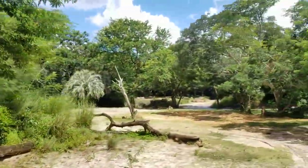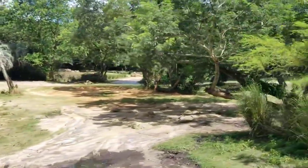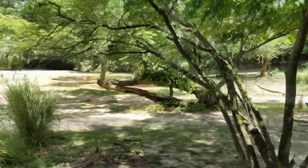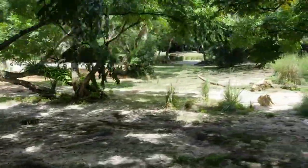These are mud pits that we're coming around, and mud pits usually mean rhinos. We saw that rhino rolling around in the mud earlier, so I'm sure we'll probably see some more mud-covered rhinos around here.